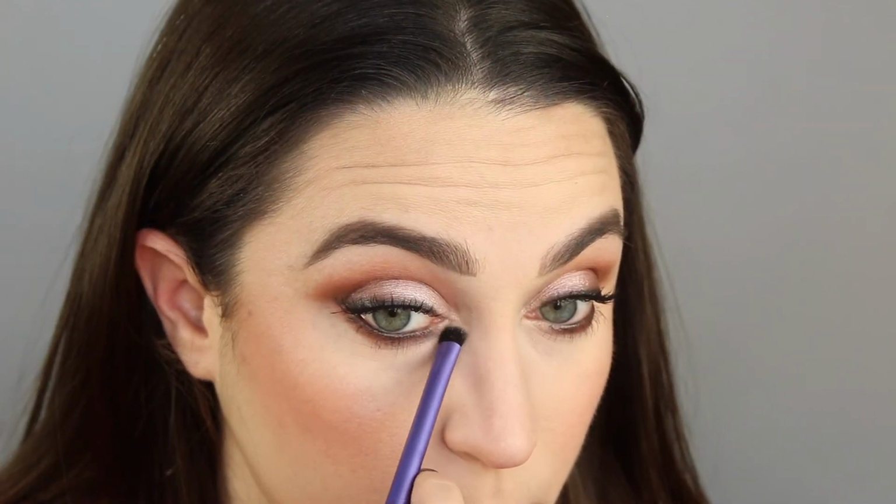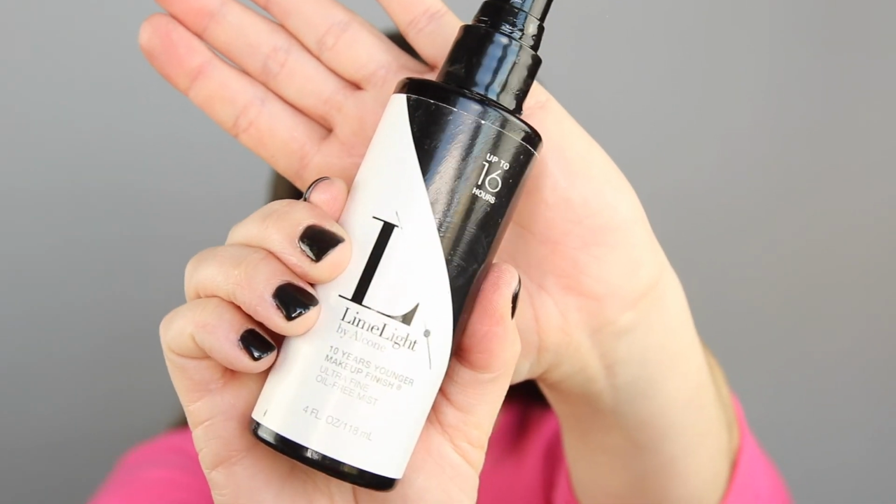Lips are done. Final touch-ups here. You notice so many things when you really study somebody's face. Like Ivy's ears. I never see Ivy's ears. More Limelight stuff.